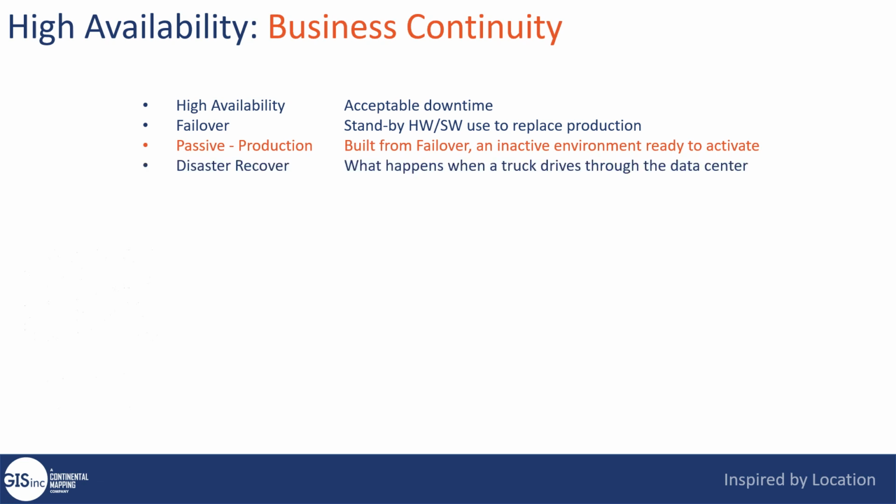And then finally, disaster recovery. What happens when a truck drives through my data center? Or what happens when a catastrophe happens? How do I recover from that? So that's how I think about these terms.